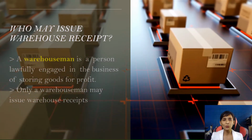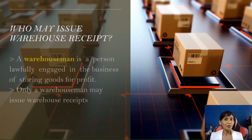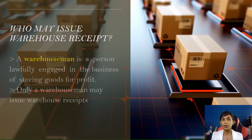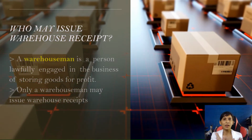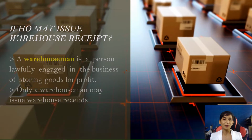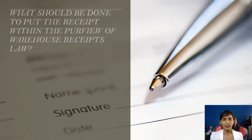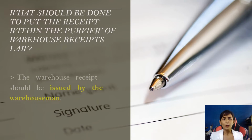Now, who may issue the warehouse receipt? The law says the warehouseman is a person who is lawfully engaged in the business of storing goods for profit, and no one but the warehouseman may issue warehouse receipts. So take note. And what should be done to put the receipt within the purview of the warehouse receipts law? Only the warehouseman should issue the warehouse receipt. That puts the legality of the warehouse receipts according to the warehouse receipt law.